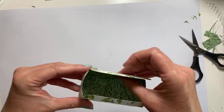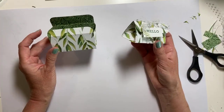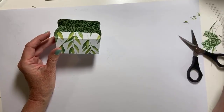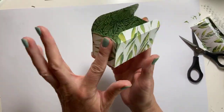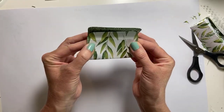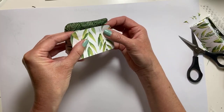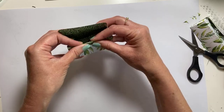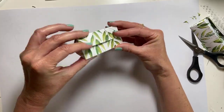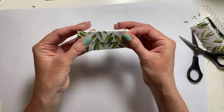So now we have this box, and it looks exactly like, wait a minute, Michelle, I thought we were making a triangle. We are. Watch. You're going to press on the insides and fold and pinch. This little 7/8 inch flap folds down. The top flap folds over. That's how you make a triangle box out of a rectangle.